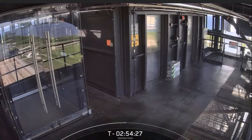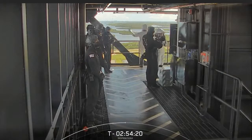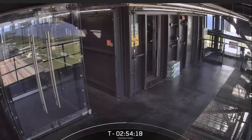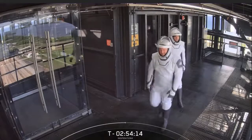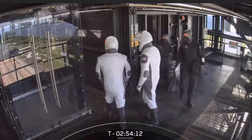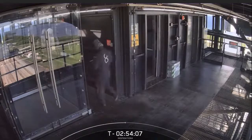And if you're just now joining us, you are currently tuned into the Inspiration 4 crew mission to space. This is the very first all-civilian crew to orbit. And exiting the elevator is Chris Sembroski, the mission specialist, with Jared Isaacman, the commander of the mission today.